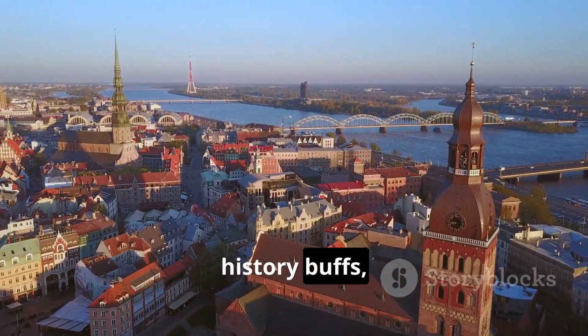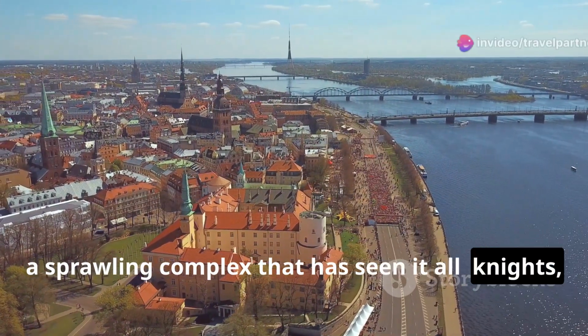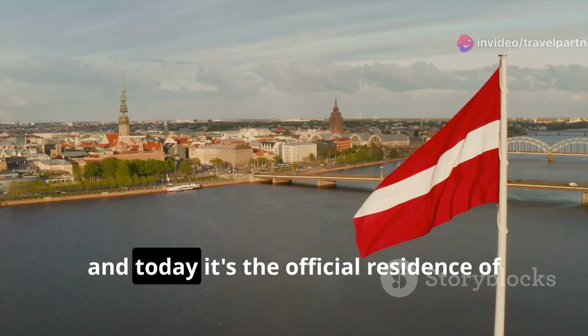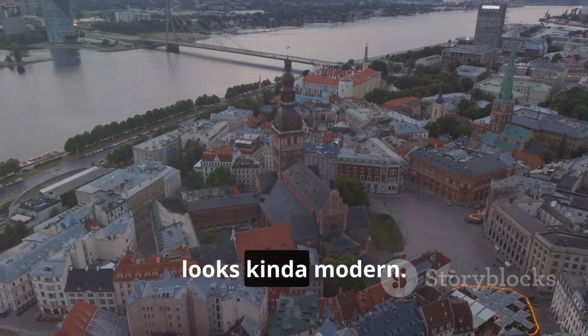All right, history buffs, this one's for you. We're at Riga Castle, a sprawling complex that has seen it all: knights, kings, emperors, you name it. This place has been the seat of power in Riga for centuries, and today it's the official residence of the President of Latvia. Now, I know what you're thinking. This castle looks kind of modern.